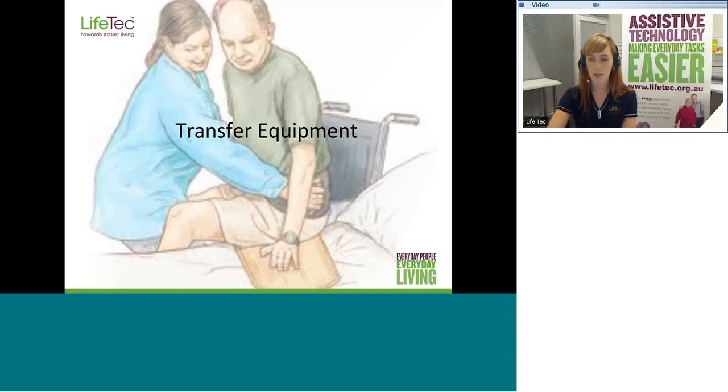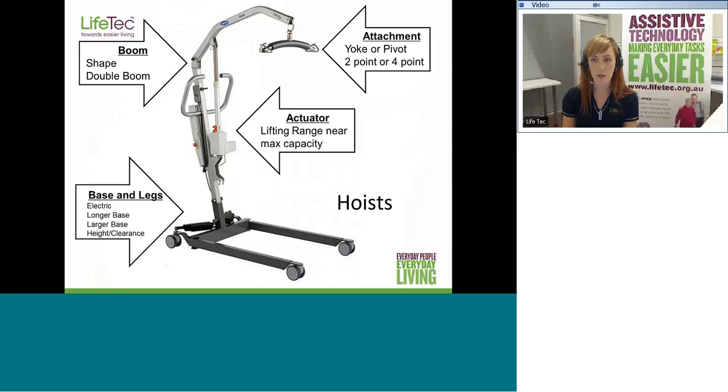So we'll start with some transfer equipment. With our hoists, it's always important to first ensure that both the sling and the hoist have a safe working load capacity for the person. Boom, so the shape of the boom: a curved boom will provide more leg and headroom, but often gives a larger swing than a straight boom. Curved boom is also good for tall people or individuals at risk of skin tears, so maybe they have oedema in their lower limbs. A double boom provides increased strength and reinforcement in the product.